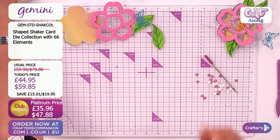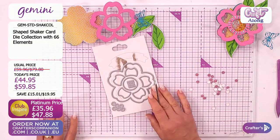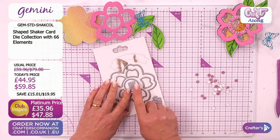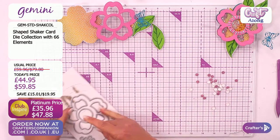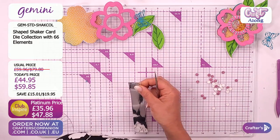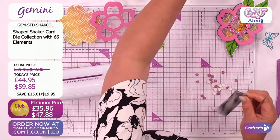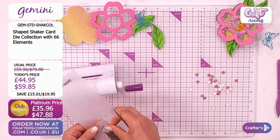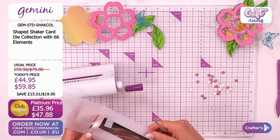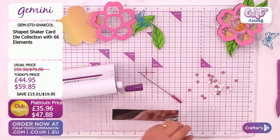Because what I want to do now is come back to this flower die. Let's come off there. You see these little ones in the middle? They look a bit like sequins. But we're going to take that, and I've got a little strip of silver, and I'm just going to cut that. I want about, there's 8 in there, so I'm going to cut that 3 times, and I'm going to see if I can get enough out just like that. Oh, I need a piece of tape.